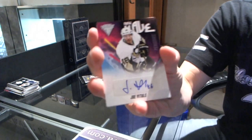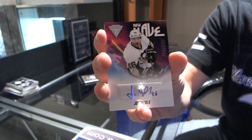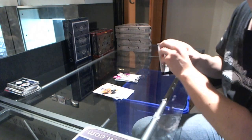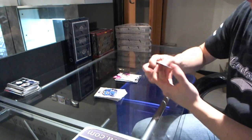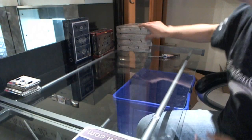New Wave Autograph for the Pittsburgh Penguins, Joe Vitale. And we've got a road sweater, dual jersey, and autograph, number 37 of 50 for the Buffalo Sabres, Zach Cassian. Box 5.